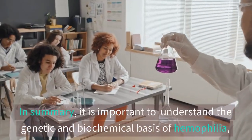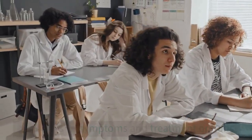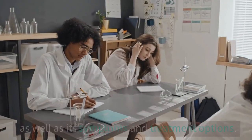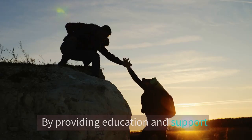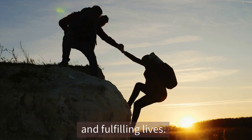In summary, it is important to understand the genetic and biochemical basis of hemophilia, as well as its symptoms and treatment options. By providing education and support, we can help individuals with hemophilia live healthy and fulfilling lives.